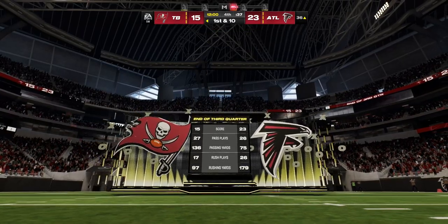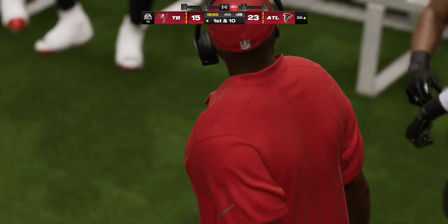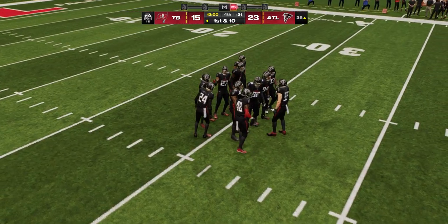You're watching the NFL on EA Sports. Back now in Atlanta. It's Buccaneer football, but they've got work to do. They find themselves behind here to start the fourth quarter.